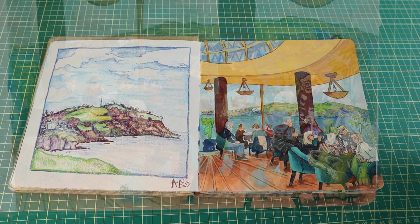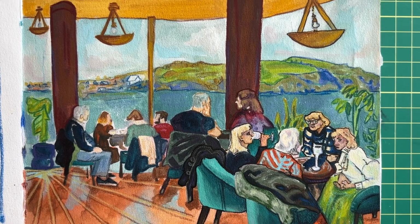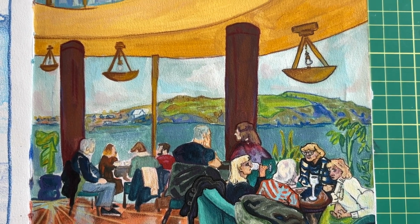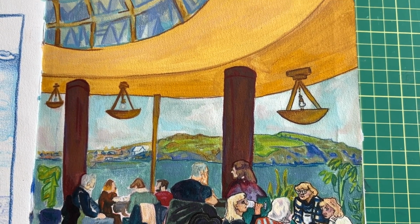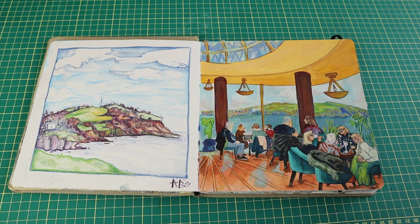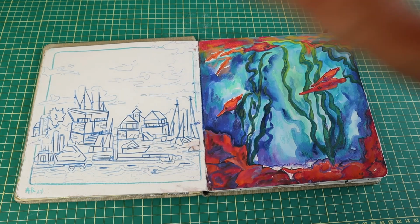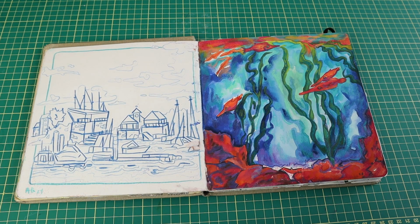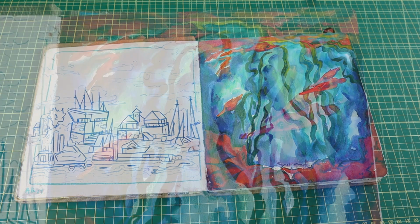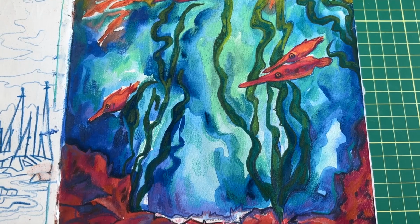This is one of the restaurants down by the Hoe, and I took a picture and then I sketched it. And this is actually one of my favorite pages too. So I did gouache, and then I added details in pencil crayon, and then the details in the front, I put a little bit of pen over top. So this next page, I was again just sitting and sketching what I saw. And then this one is of a couple fish that I thought were really cool when I visited the aquarium in Plymouth.